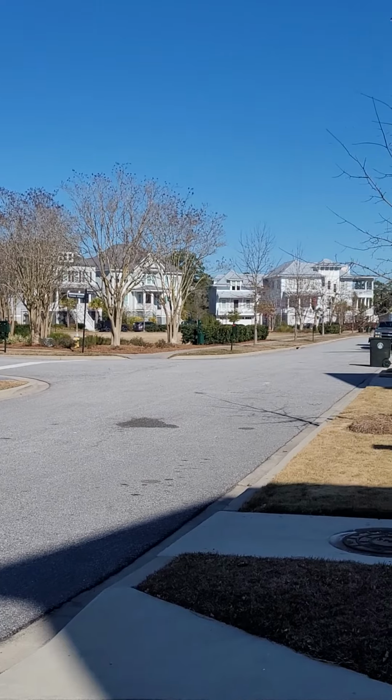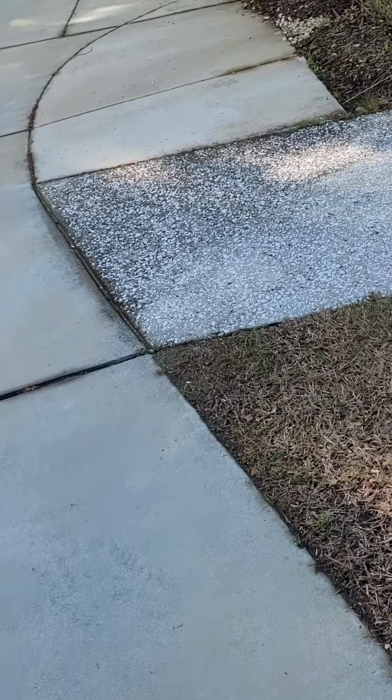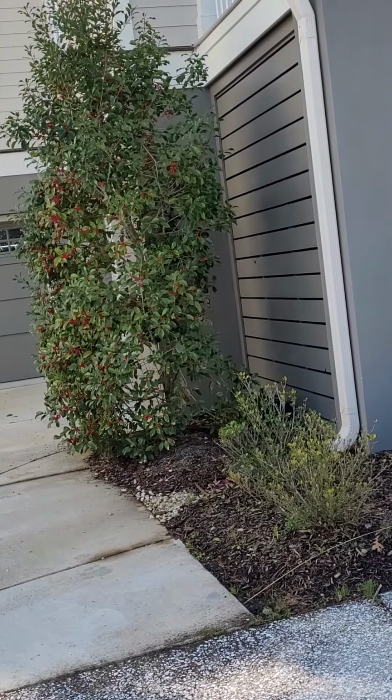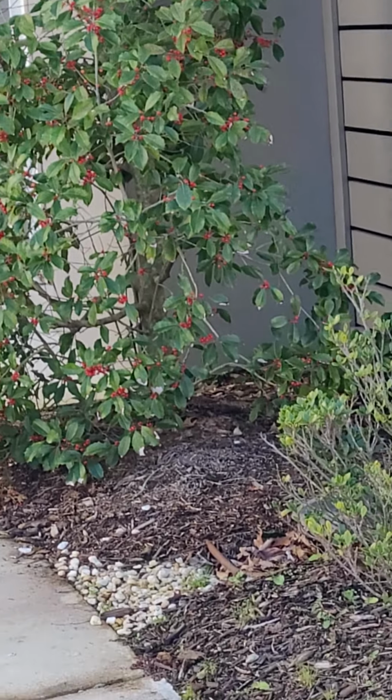But anyway, we're back at the house. And see, that's why I say Nancy and them got a holly tree, but they want us the lighter green one with the little things.